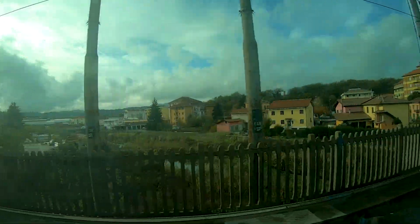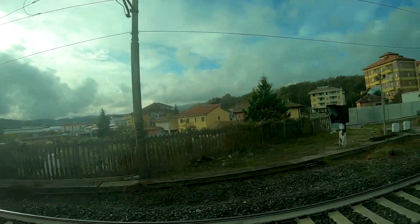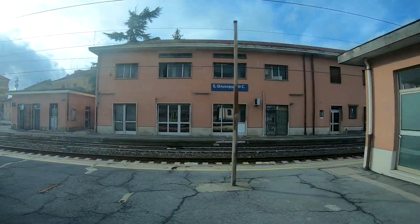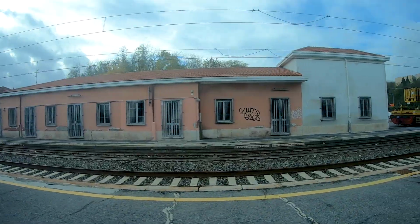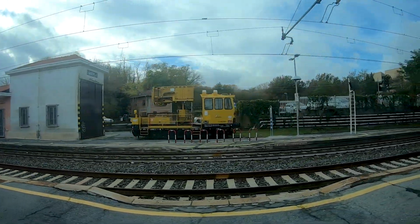And here we are reaching San Giuseppe di Cairo, which is where we will meet the eastern railway line from Savona again. And also from here there are 2 different railway lines continuing on, one to Torino and the other one to Alessandria. We are continuing for 1 station on the line to Alessandria until we reach Cairo Montenotte. Here in the background you can see the line to Torino. The regional trains are going to Alessandria and the regional express trains are going to Torino.